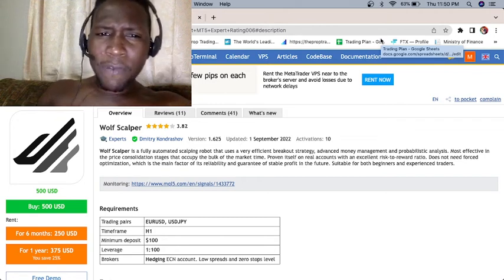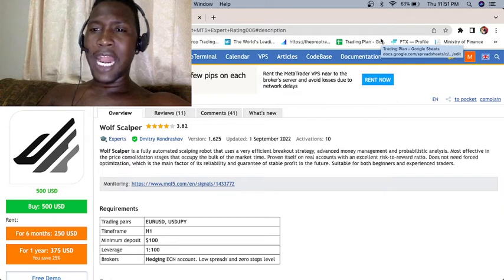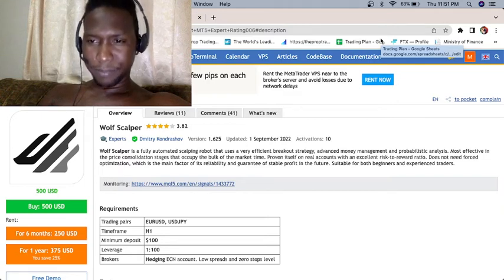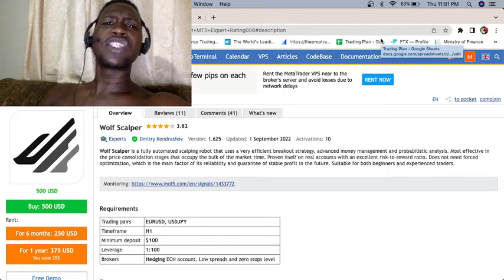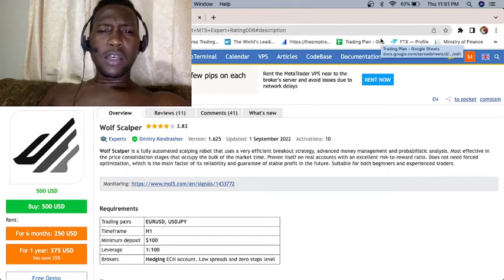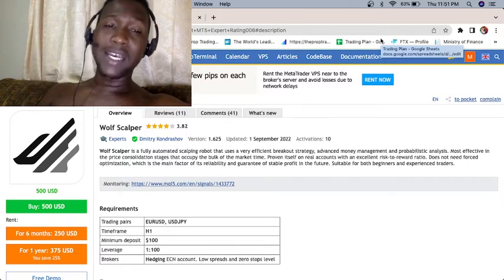Wolf Scalper is a fully automated scalping robot that uses a very efficient breakout strategy, advanced money management, and probabilistic analysis. Most effective in the price consolidation stages that occupy the bulk of the market time.